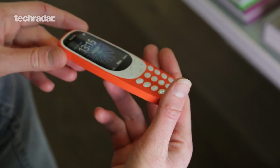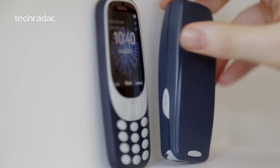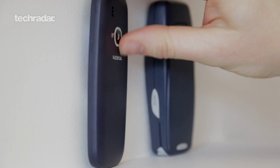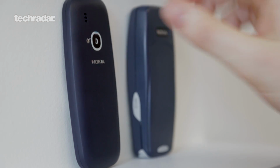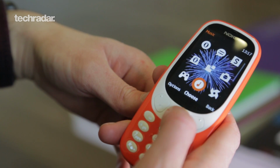So there you are, that's the new Nokia 3310. Is it going to be as loved as its old original? I'm not quite sure, but you know what? It's a nice little homage. Nokia haven't gone overboard. The 2 megapixel camera is a nice addition, but it's not, you know, blockbusting. There's a lot of battery life, which is one of the mainstays of it. It's a perfect festival phone, I think. Can't wait to really put it through its paces.